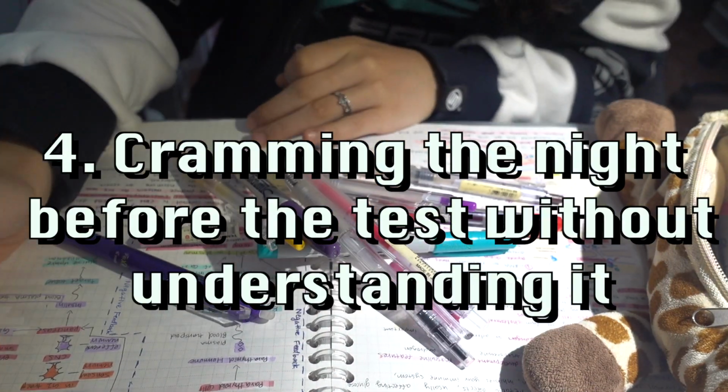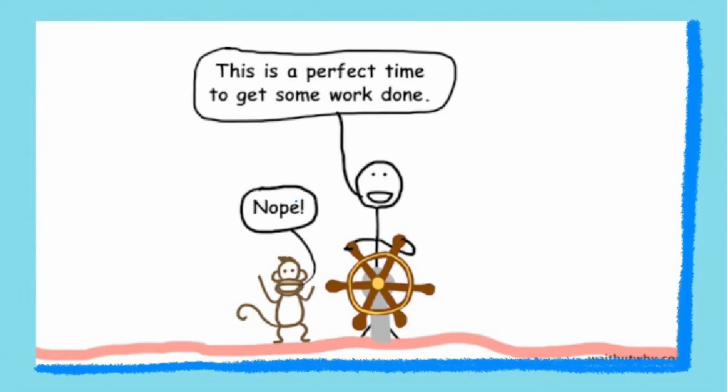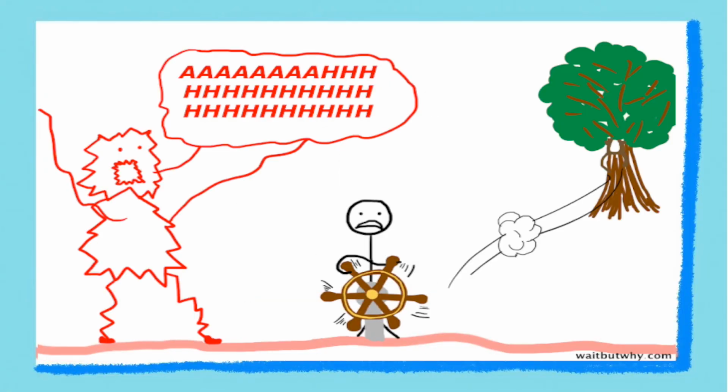Fourth is cramming without understanding, or cramming on the last night before the exam. We all have that instant gratification monkey living in our mind. Whenever we need to study, we just procrastinate and scroll through memes or Instagram posts or YouTube videos, like watching this one, but please don't do it. And whenever the deadline comes in a week or 3 days, the panic monster hops out of our mind and steers the wheel of the boat, trying to get us back on track, rocketing us towards that final goal to finish the studying or end product.